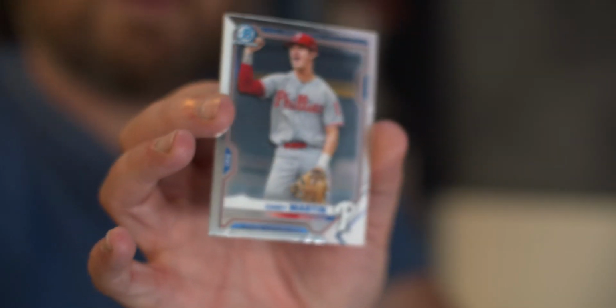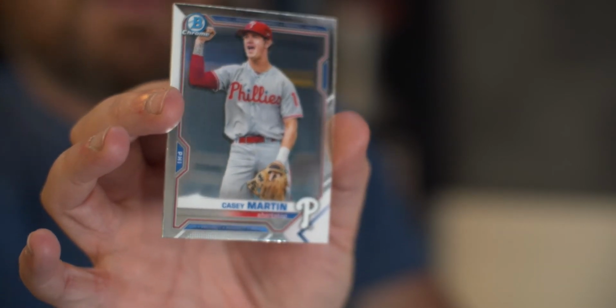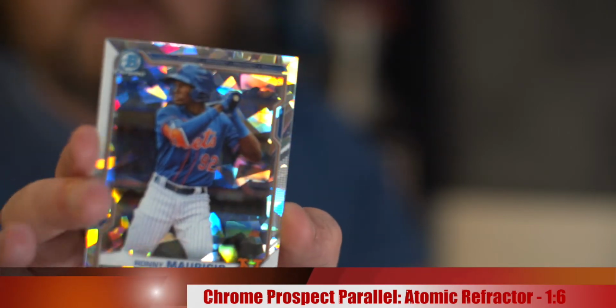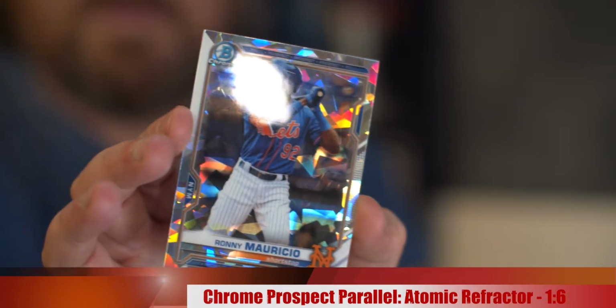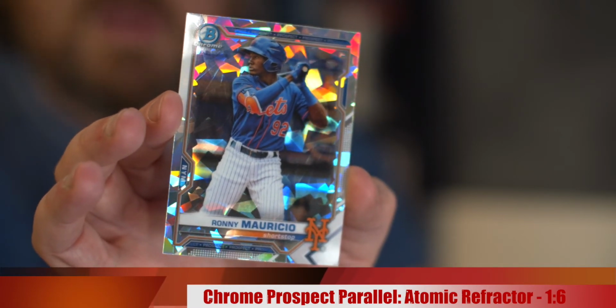Casey Martin for the Phillies, so I didn't get any firsts on the Chrome there, but hey. So there's Casey Martin for the Phillies. He was a first rounder last year, I believe. And then we have ourselves Ronnie Marciano with the Atomic Refractor. So yeah, Ronnie Marciano for the Mets. It's cool. It's very much like the Sapphire look. Sorry, my lighting is in the way there. But yeah, Ronnie Marciano for the Mets, one of their top young prospects.